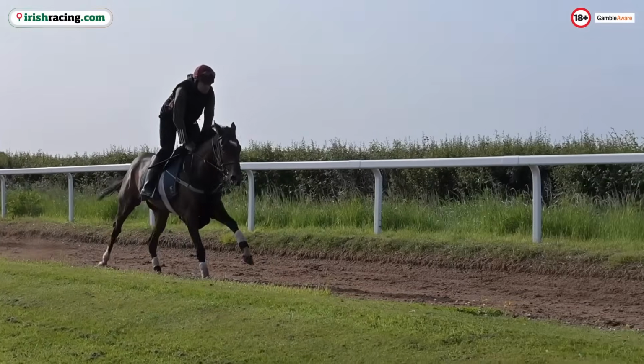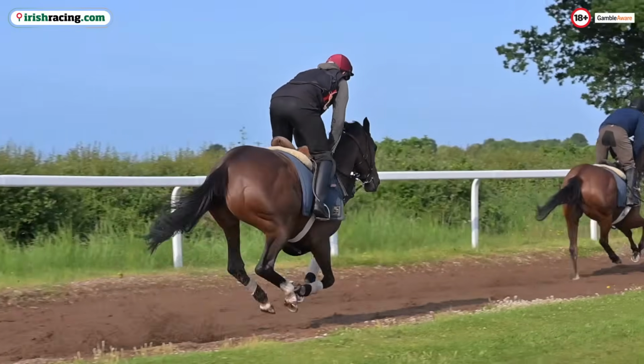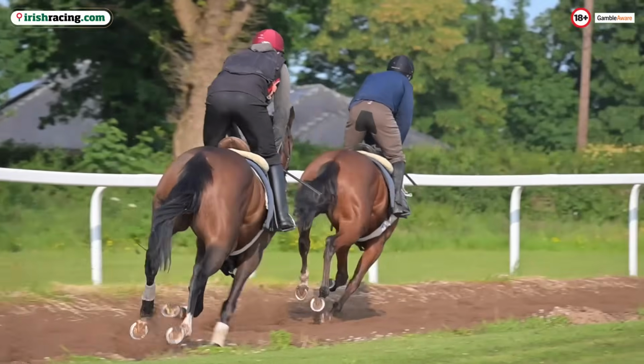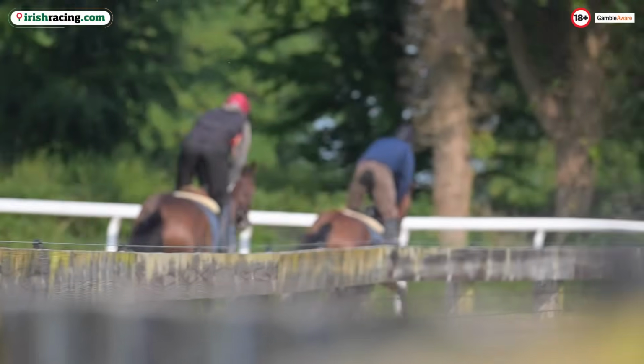The winner was a good winner on the day, but we were the only one to come out of the pack and chase her down, and I think she learned lots that day. I think the Ribblesdale is a perfect race for her up in trip, and I'm looking forward to taking her there. So those are the main Ascot contenders.